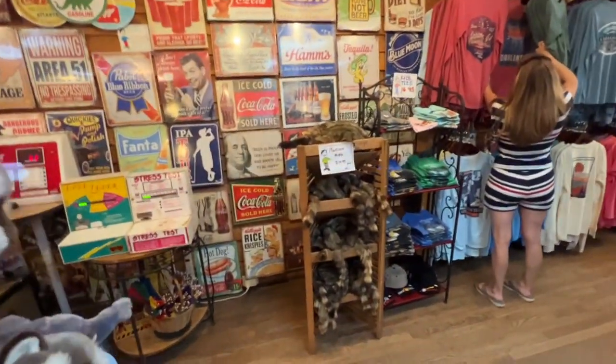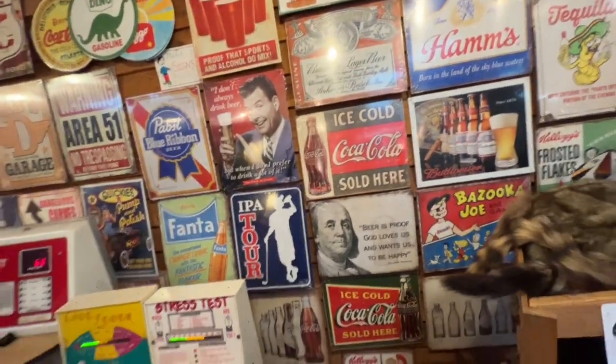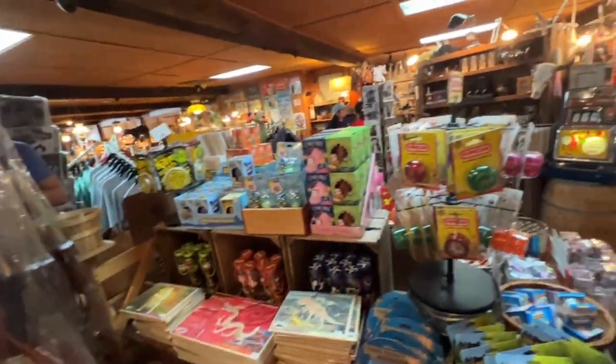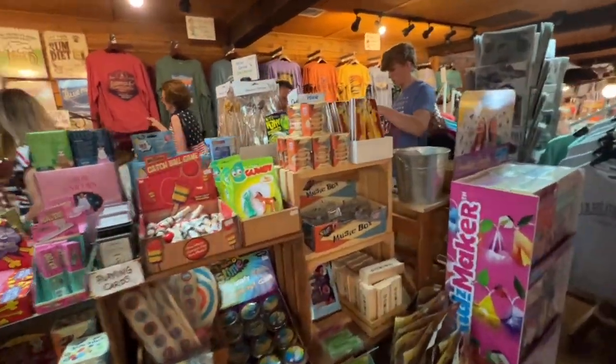I like this store also. My wife is correct. The floors do creak and it has an old building sound to it. It's a good place to come. But they've got a good mixture of antiques and new novelty type things that you enjoy looking at.